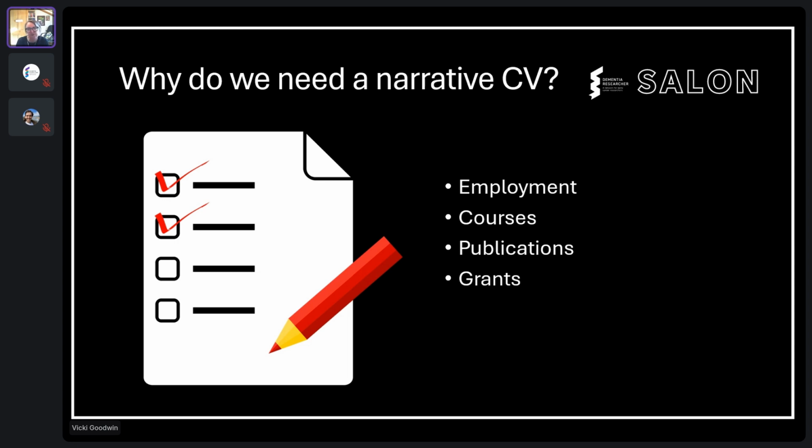Do those sorts of traditional types of CVs really give us the information we need? Because I think they lack that broader context of knowledge, skill, experience and impact that we need to convey as researchers. And that more traditional approach really doesn't consider the more varied and wider contributions from those who have had quite non-traditional research career paths.